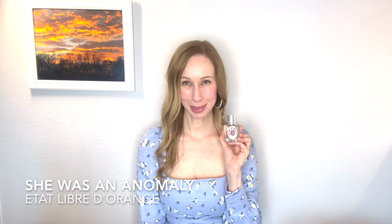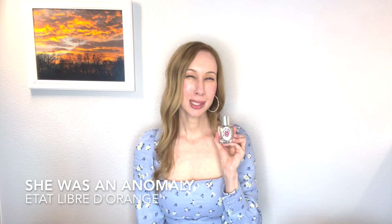It is She Was An Anomaly. This scent has the main notes of plum, vanilla orchid, musk, sandalwood, and amber. This is an expertly blended composition. Not one note stands out for me. I do sense the sandalwood in the background, but it really is expertly blended. I tend to get moderate sillage with this, with moderate longevity. We're talking 4 to 5 to 6 hours with this. I find it to be so feminine, so angelic. I love to wear it almost in any situation. Again, this is Etat Libre.